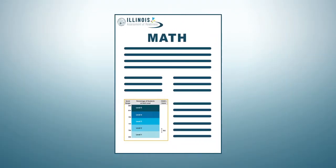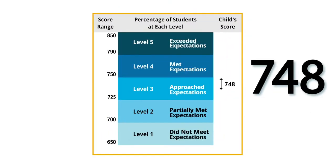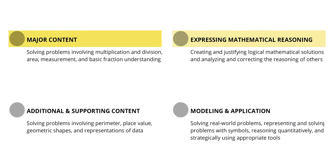Let's look at Math. The report looks like the one for ELA. Again, you can see the overall score for your student Maria. Their Math score is at a higher point than ELA. It is towards the top of level 3, above the state average. Like we said about ELA, if your student took the test again, they might score somewhere in this range. Math is made up of 4 key areas. Here they are, with definitions for each.